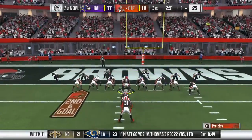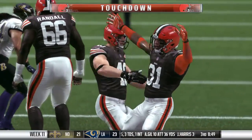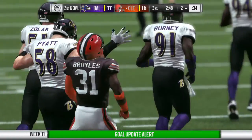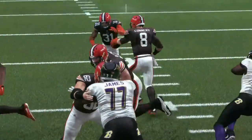They come out here in the I. They'll give it to him right up the gut. And he's in. Touchdown, Browns. A great effort there, his first touchdown on the year. And the Browns are within an extra point of tying this thing up.